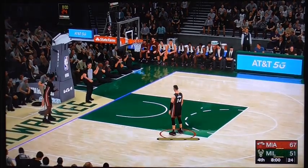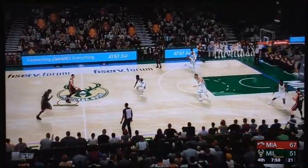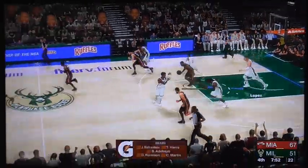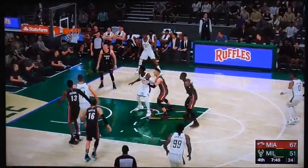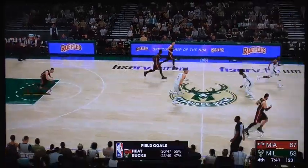Yes, the fourth quarter, everyone. Hey, back in. Let's get going. Really fun contest. So, with Butler sitting on the bench, this is who Eric Spoelstra has on the floor. Adebayo in center with Martin next to him. Richardson is out there with Hero. And it's Robinson in at the 3 spot. Beasley going to the 4th for the Bucks.